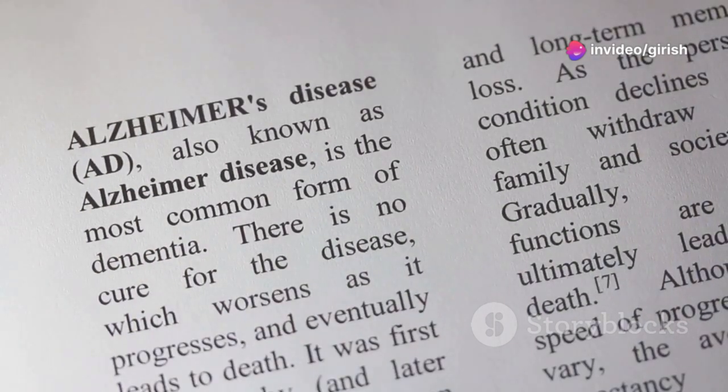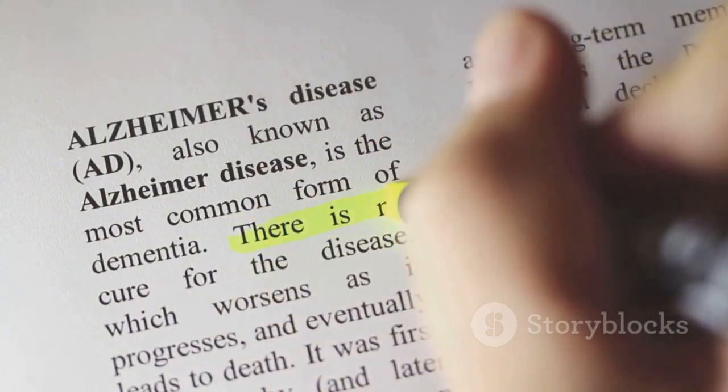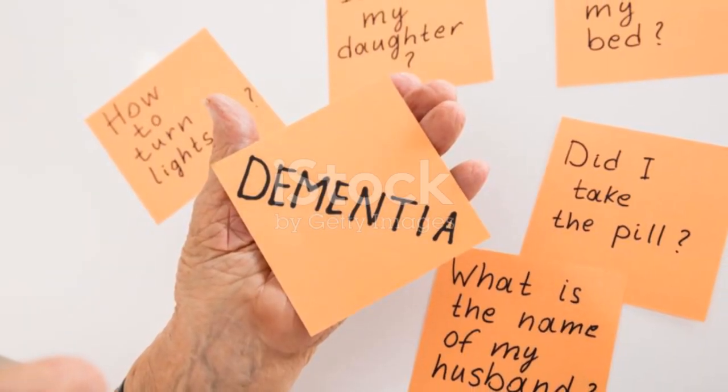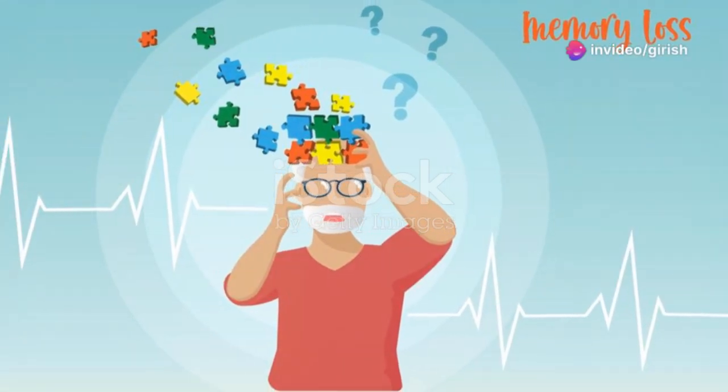The exact causes of Alzheimer's and dementia are not fully understood, but factors such as age, family history, and genetics play a role. Symptoms include memory loss, confusion, difficulty with problem solving, and changes in mood or behavior. Early diagnosis is crucial for managing symptoms and planning for the future.